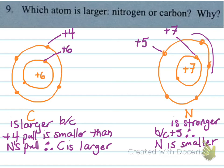The person who wrote this explained it this way. Carbon, because nitrogen's nucleus pull of the outer electrons is harder than carbon's nucleus. Therefore, nitrogen's electrons are pulled closer to the nucleus, making nitrogen smaller.